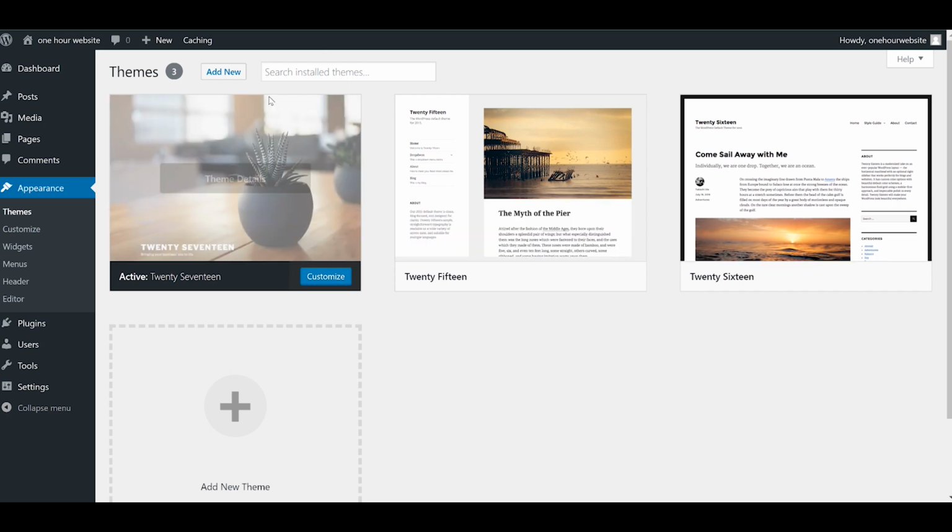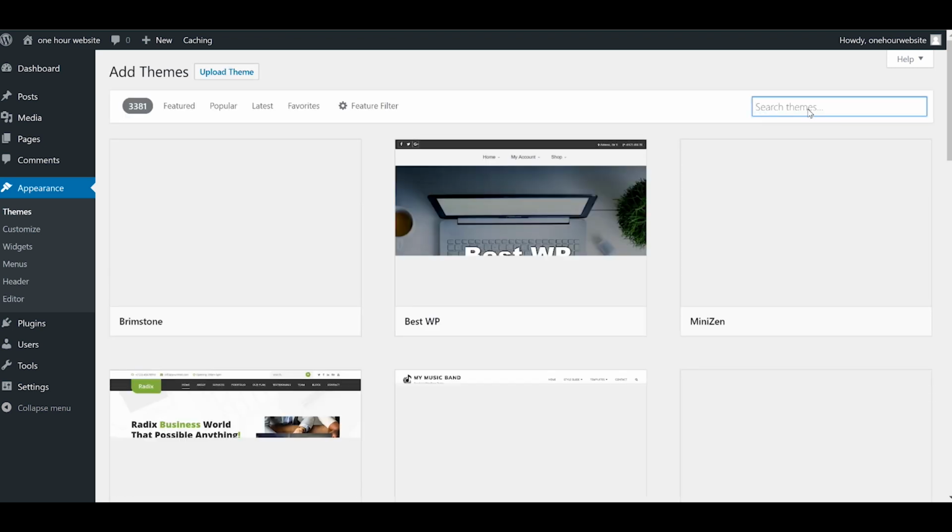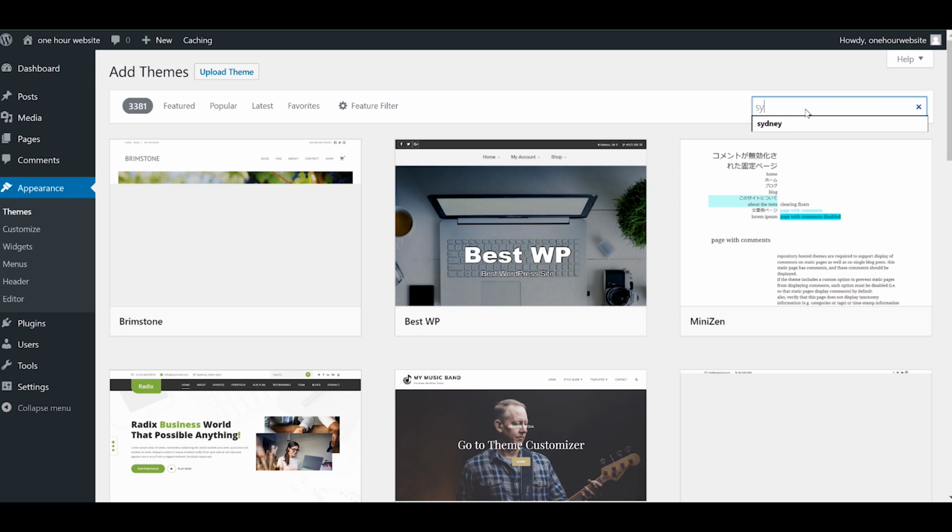Okay, so you're going to see that this shows you the theme that is currently installed, and what we're going to do though is go through and add a new one. We're going to add our own. So we're going to go to add new. So what you're going to do is type in here Sydney.